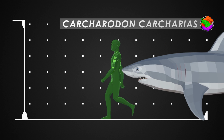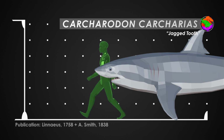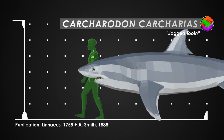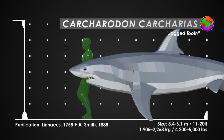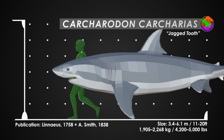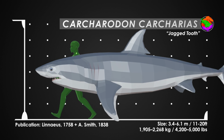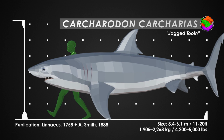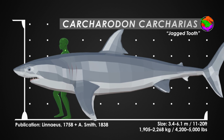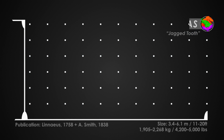Carcharodon carcharias, aka Great White Shark, jagged tooth. Publication: Linnaeus, 1758, and A. Smith, 1838. Size: 3.4 to 6.1 meters, 11 to 20 feet long, 1,905 to 2,268 kilograms, 4,200 to 5,000 pounds. The great white shark is a species of large mackerel shark which can be found in the coastal surface waters of all the major oceans. It is notable for its size.